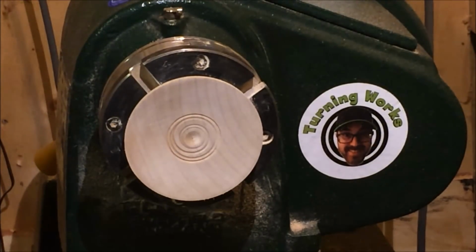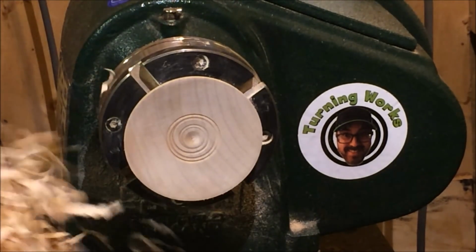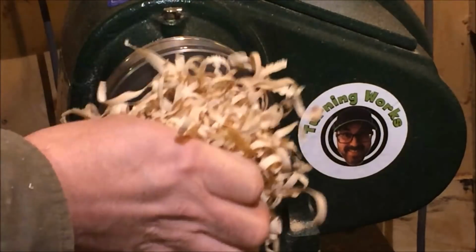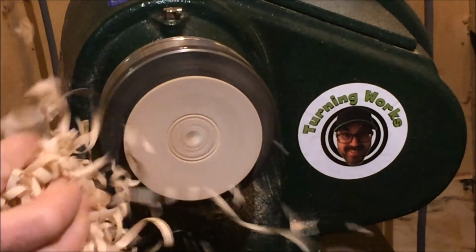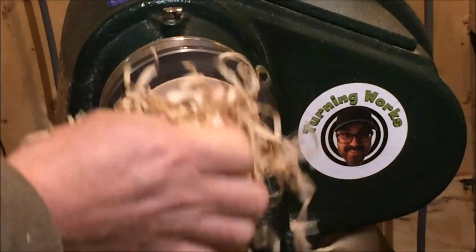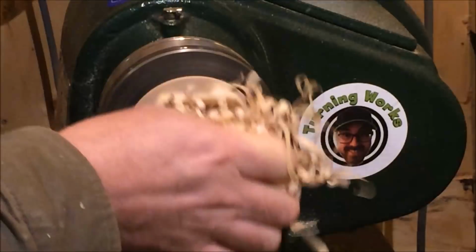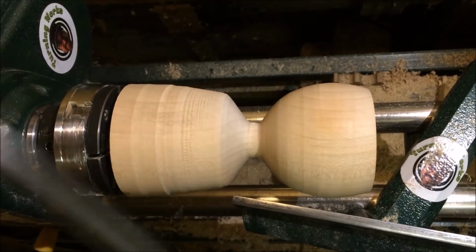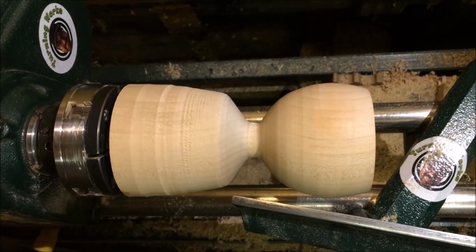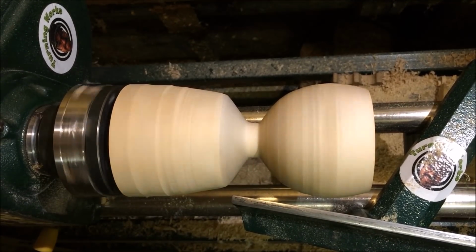Right. Let's burnish that off with a little bit of, use my freshly sharpened skew to just take out some of the bumps on this.